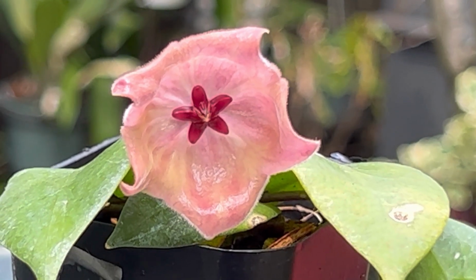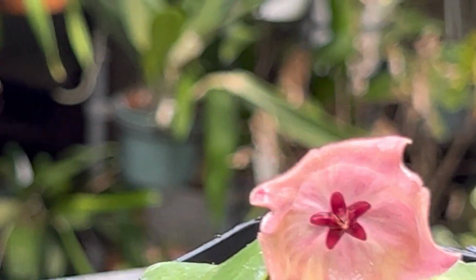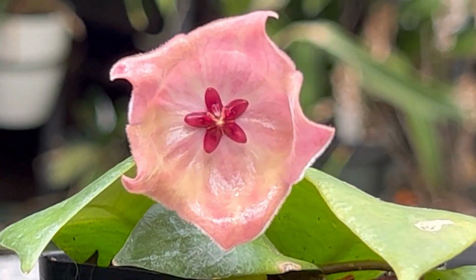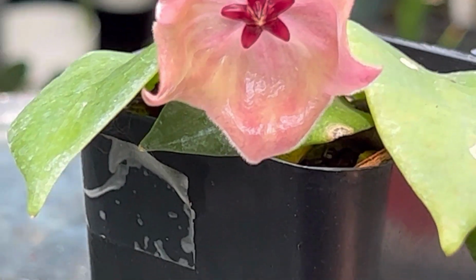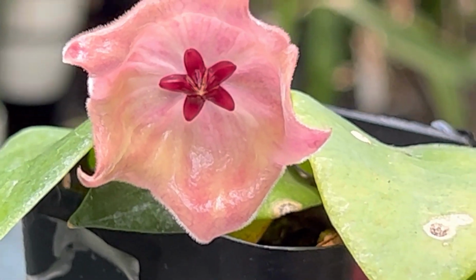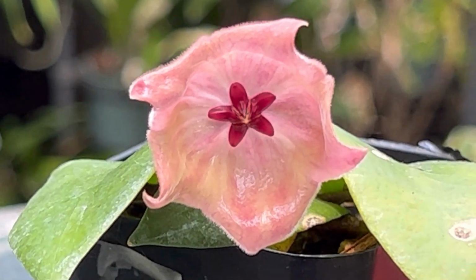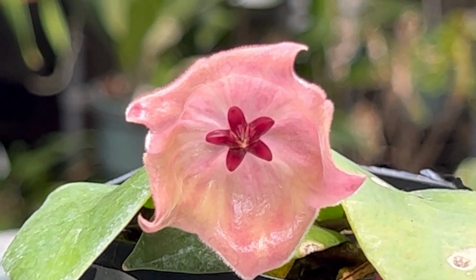And this is a Hoya patella. This one seems to be happy with a little neglect. I sometimes forget to water it, and it goes completely dry. As you can see, the plant doesn't look that great. It's suffered a little bit of neglect, but I think it likes that in a way, because the other one that gets more care, my bigger patella, it's in Wekas, and it's constantly moist, doesn't bloom as often.